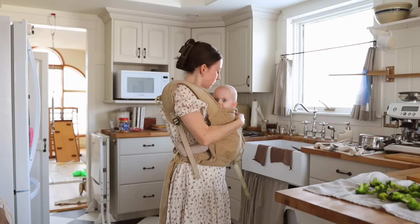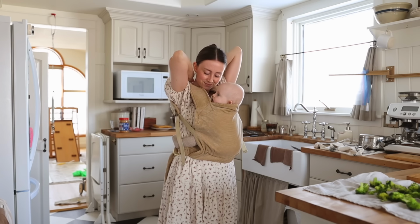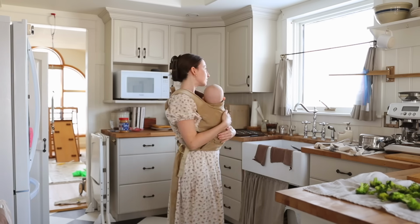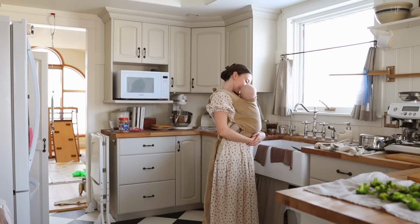This is my favorite carrier, by the way. This is very off topic, but this is the Secura Bloom carrier, and I love it because it's very supportive, and I can do a front carry and back carry with this thing.